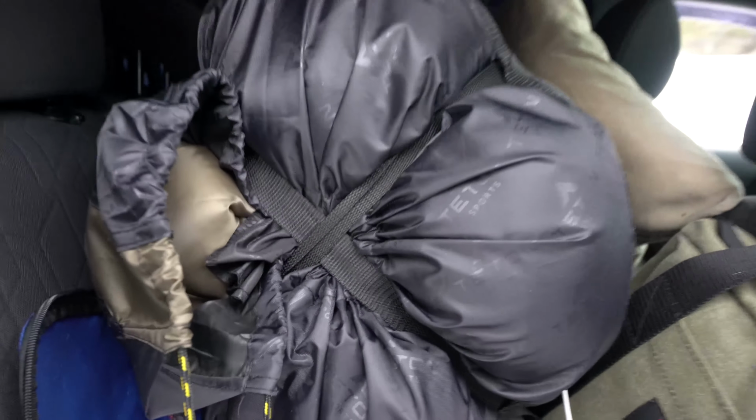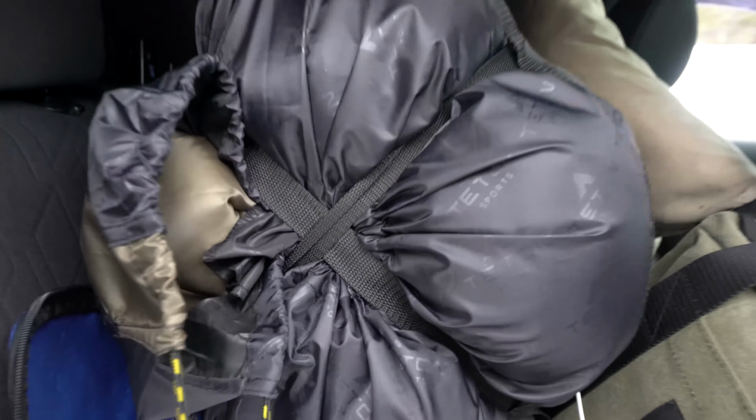Alright guys, so we got this 0 degree queen size sleeping bag and the electric heater up there plugged into the truck. Hopefully it keeps us warm tonight. We've got to turn off the heater when we turn off the truck, but let's see how this sleeping bag works.